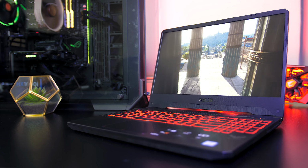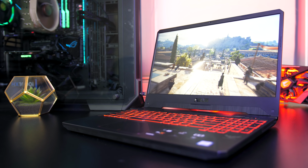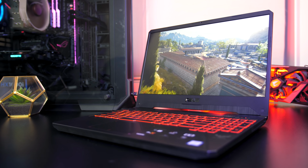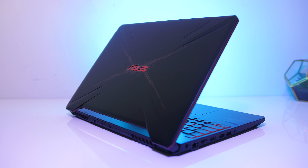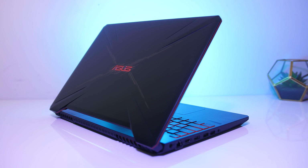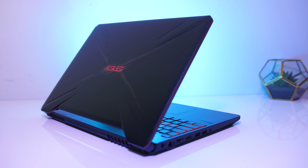The ASUS TUF FX505 gaming laptop has some pretty nice hardware, but just how hot does it get, and is there any throttling? If you saw my previous FX504 review, there was some serious throttling taking place. So let's find out if this has been fixed with the newer FX505.